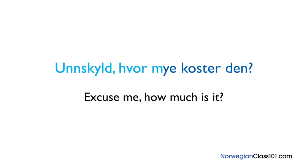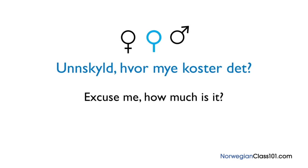Now, in Norwegian, all nouns have gender. The sentence above is referring to a masculine or feminine gender object. If the object is a gender-neutral word, the sentence would sound like this. Unnskyld, hvor mye koster det? The only thing that changes is the pronoun.